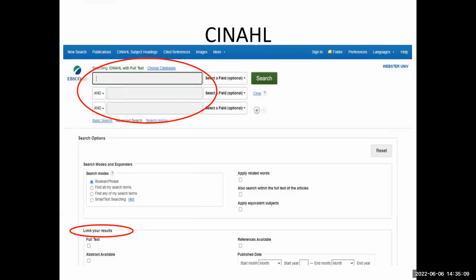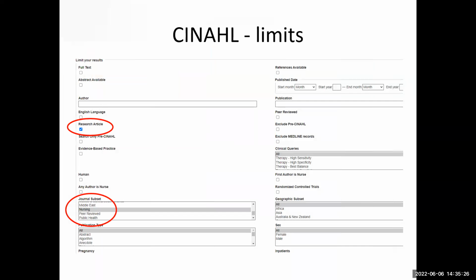We've got those boxes at the top to enter the concepts related to our search question, our PICO question. And then at the bottom, we have options to limit our results. And very quickly with those limits, my 2 very favorites are journal subset, the one at the bottom here in the red circle, to choose nursing. CINAHL includes allied health literature, so occupational therapy, physical therapy, other fields. And if I just want nursing research, I might want to come in here and select the journal subset nursing to eliminate all of those other perspectives.